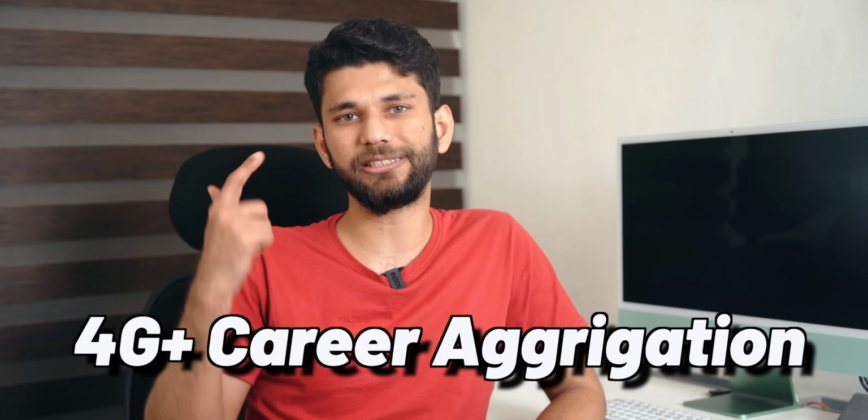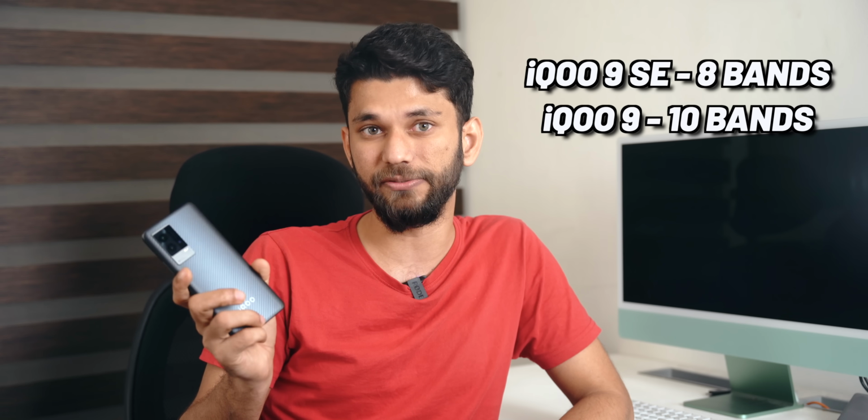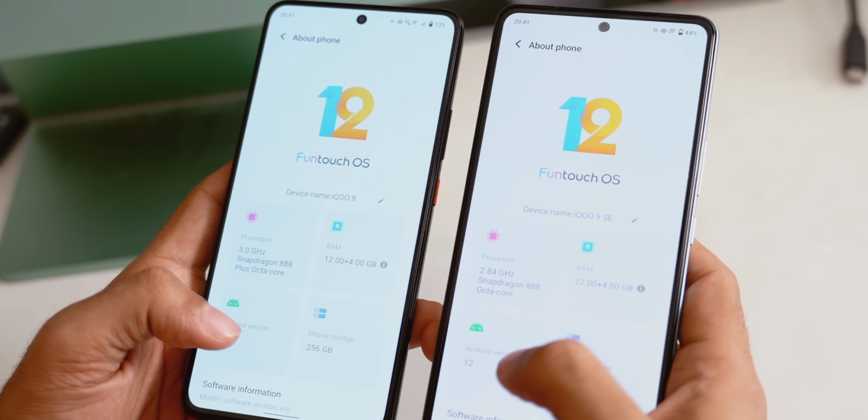Rest, you get 4G plus carrier aggregation on both the devices. iQOO 9 SE has 8 bands of 5G and iQOO 9 has 10 bands of 5G. Rest, overall software is the same. You get Android 12 with FunTouch OS 12.